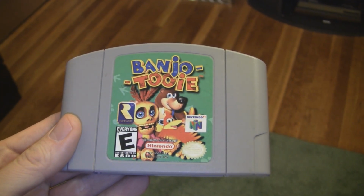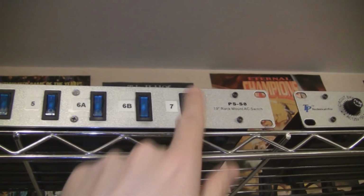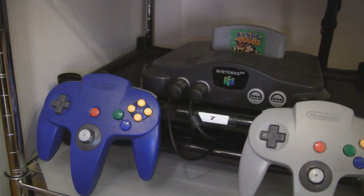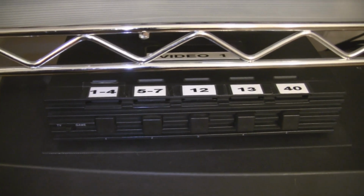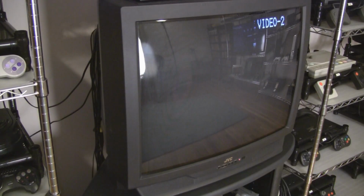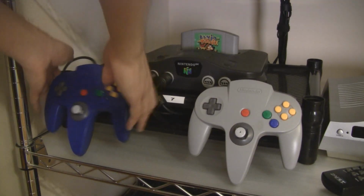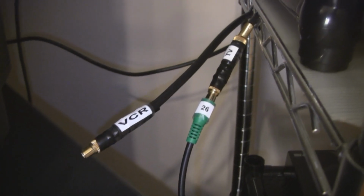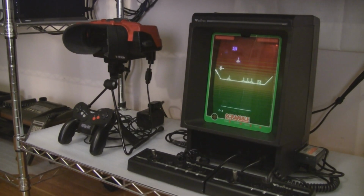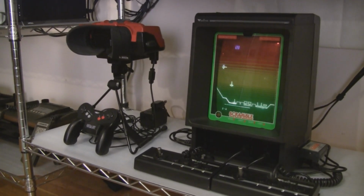So here's a quick run through of what I typically do when I want to play a game. I insert the game, turn on the corresponding power switch on the rack, hit the power switch on the system, hit 1 or 2 buttons on the switch boxes, make sure the TV is on the right input, then stretch the controller cord out. As I mentioned, some systems involve a wire swap instead of a switch box. For the Virtual Boy and Vectrex, I simply hit the power switches on the rack and on the systems.